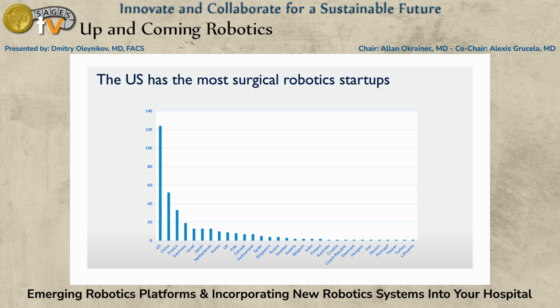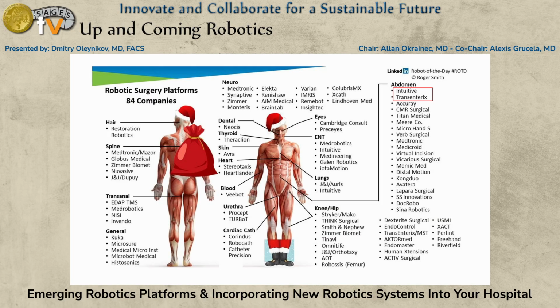So the United States has all the world's startups concentrated in robotics surgery more than anybody else, if all put together. And the reason for that, I think, is because the United States market is very important for companies. It's a big market, it's a market that's going to allow innovation, and there's enough capital to sustain that innovation.